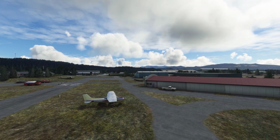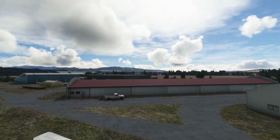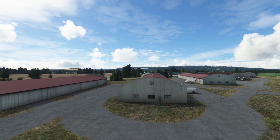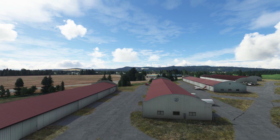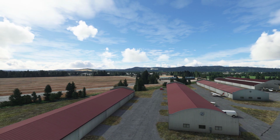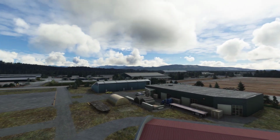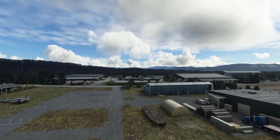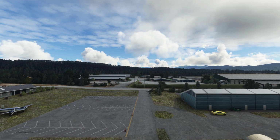As I mentioned in the introduction, this is a great addition to the Washington area. We are basically here in Snohomish County, and there are lots and lots of GA airports, some really fun ones to fly to in this area. So Orbx adding these two sceneries, it's really given us some more fantastic places to explore.